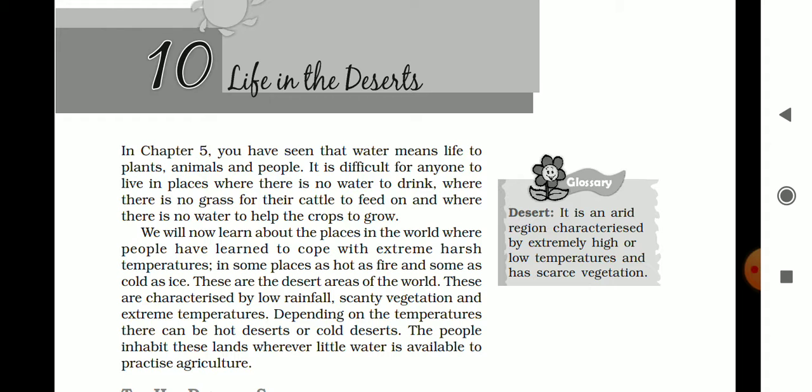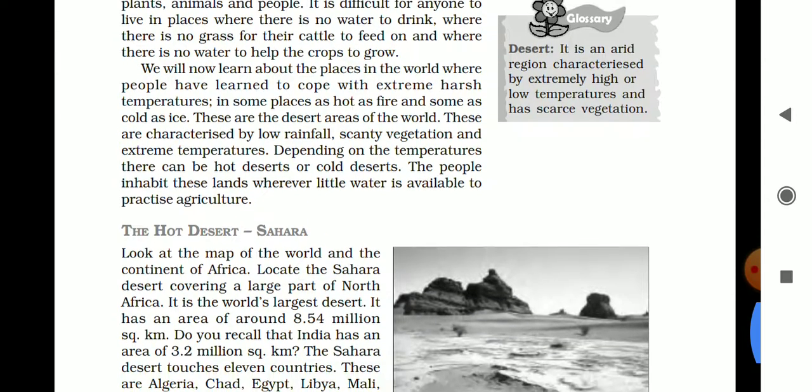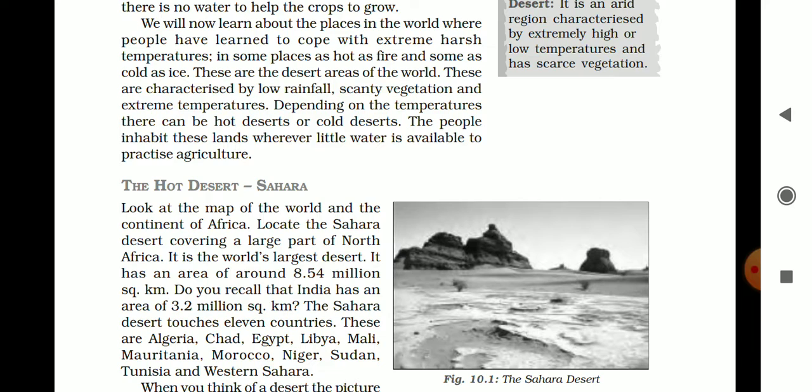In Chapter 5, you have seen that water means life to plant, animal, and people. It is difficult for anyone to live in a place where there is no water to drink, where there is no grass for its cattle to feed on, and where there is no water to help the crops to grow. You will now learn about the places in the world where people have learned to cope with extremely harsh temperatures, in some places as hot as fire and some as cold as ice. These are desert areas of the world.